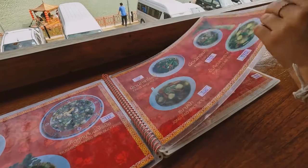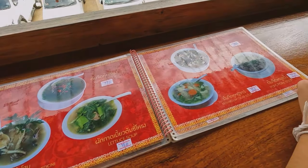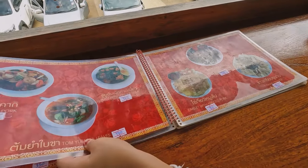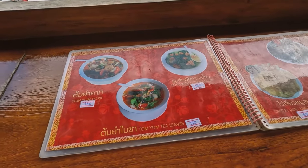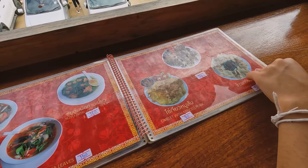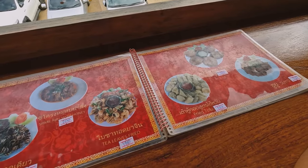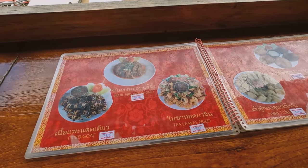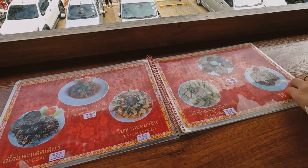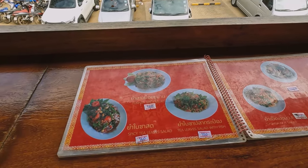Can you flip the pages? Chicken soup with Chinese medicine, mushroom soup, lettuce soup. This is tom yum tea leaves, tom yum pork. Omelets are always nice. Fried tea leaves, fried goat. Spare ribs with honey, I think I'm sold. Fried goat, also nice. Oh, mountains. Yunnan spicy salad. Ooh, spicy tea leaf salad.